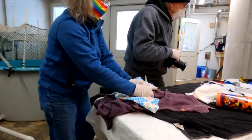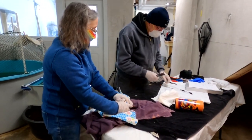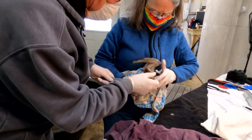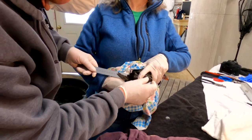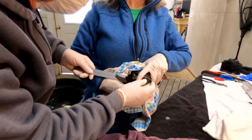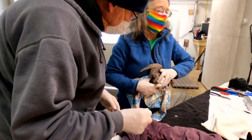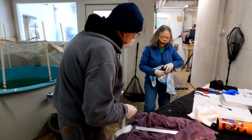Okay. Now, we're just looking at the tail. Don't put any pressure on. Okay, nope. Needs, okay, 140 on the wing. 140. Can you write it down? No, it's all right. Sorry.